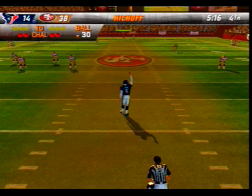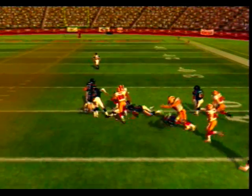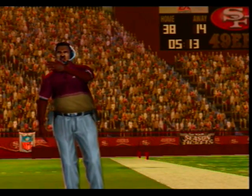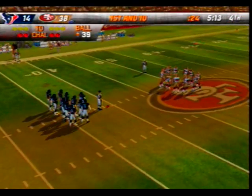They have to get the ball back quickly, so they're going to try the onside kick. Here's the onside kick. They don't get it. Stiff arms the defender to the ground. We could see some of the backup offensive players coming in here. They've got this thing pretty much wrapped up.